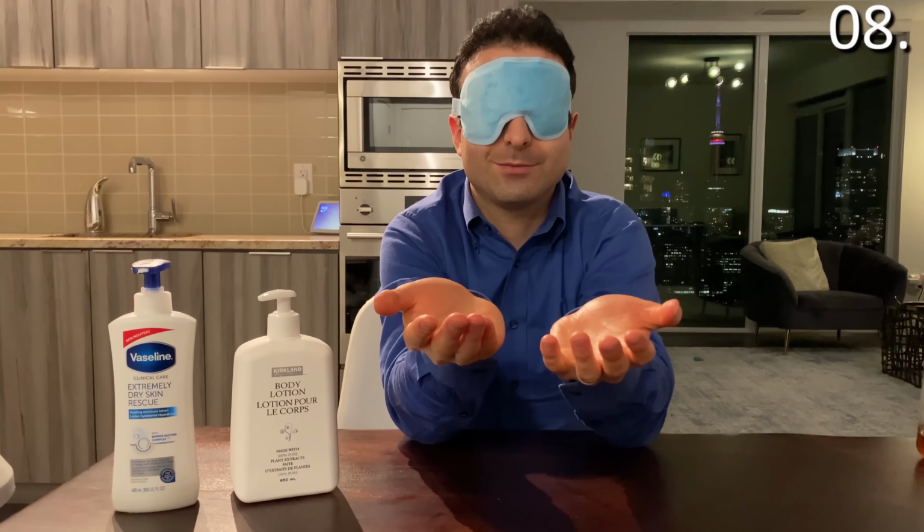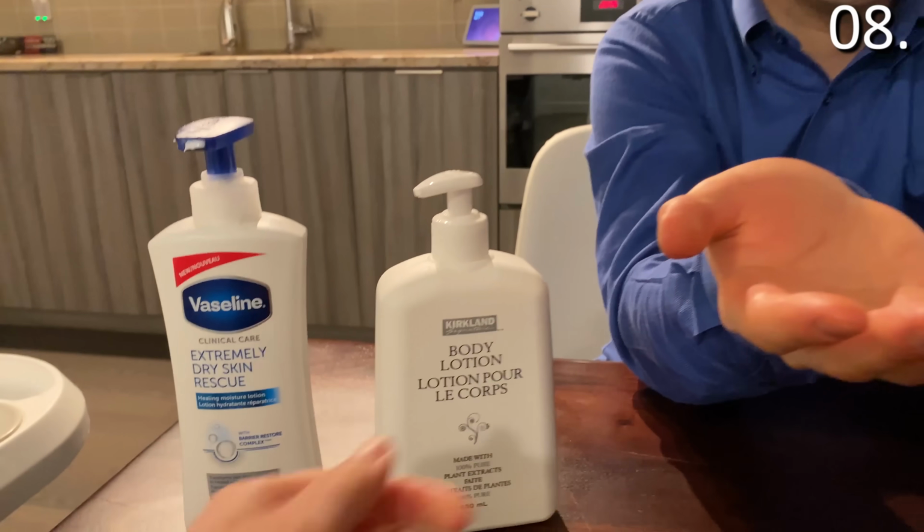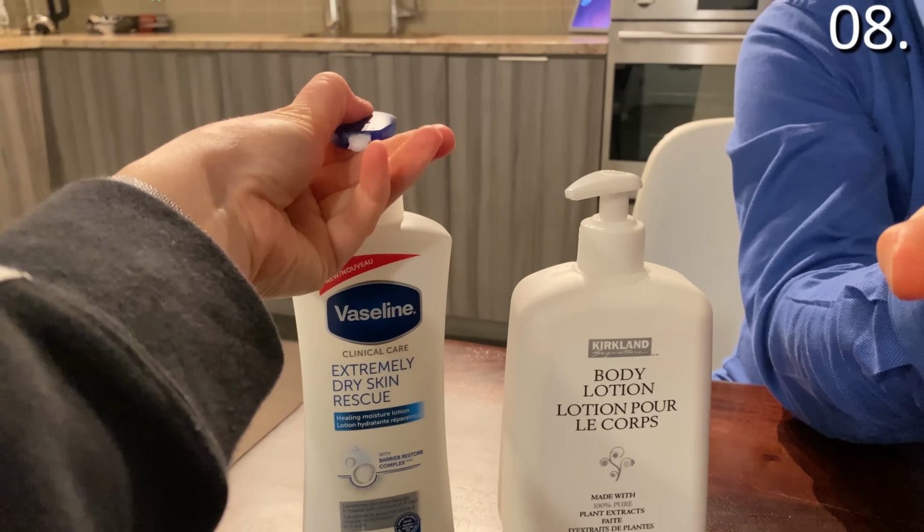In the number 8 spot, it's a Kirkland hand and body lotion test against the Vaseline Intensive Care. And I was so sure going into this that I knew exactly what was what, and I was going to pick the Vaseline Intensive Care. But during this blindfolded product test, even I was surprised and thought my wife was playing a trick on me.